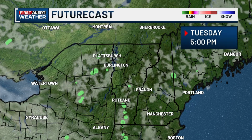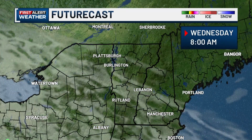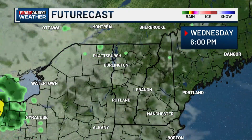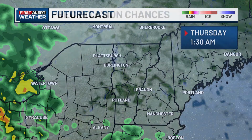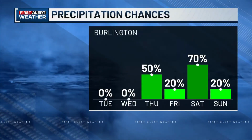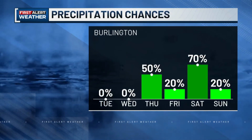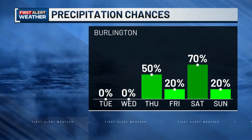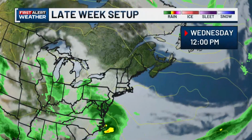But really, again, most of us are primarily dry through the bulk of the day today, talking a good deal of sunshine. I think maybe a few more clouds filtering that sunshine just a bit into your day tomorrow. Probably the bare chance of maybe a few rain showers into tomorrow afternoon. But notice the rain chances ticking up as we head into Thursday, a bit drier Friday. Then, yes, you guessed it, more rain into the first half of the weekend.